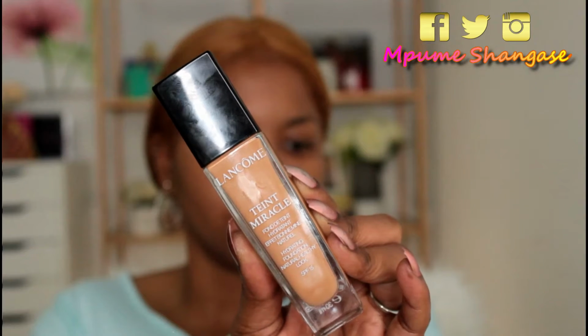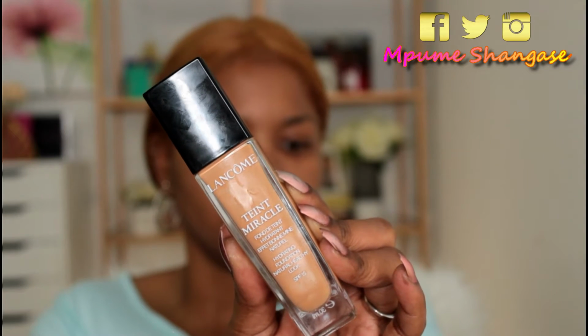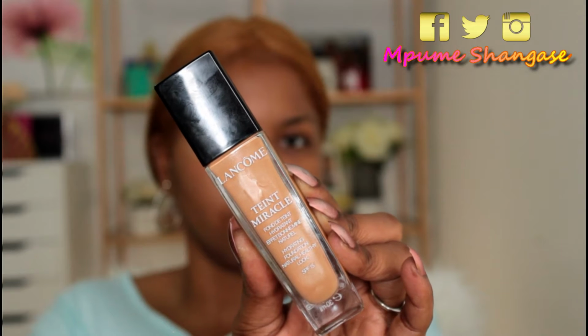I've shown you my foundation routine before, but I just thought for today, since it's the first video of 2019, I'll show you that again. So primer is on, so I'm going to move on to my foundation, and the foundation that I'm using is the Lancome Teint Miracle. This is in the shade number 6, which is Beige Canal.